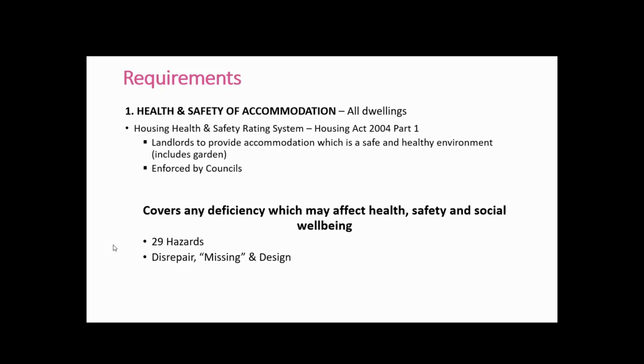There's 29 hazards, so there's quite a lot to get through there, and basically it's concerned with disrepair if the disrepair affects the health and safety of the occupants. If you've got a missing handrail, it's fallen down, then that would be disrepair. It covers also things that are missing, for instance, some staircases were built without a handrail. For disrepair, you can't do anything about it, but under the rating system you can, and design as well, if the property's been designed badly or built badly.